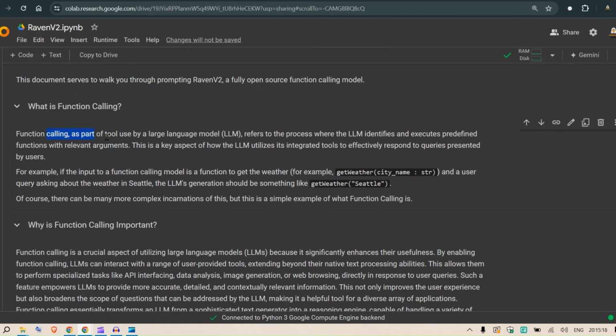Function calling as part of tool use by the LLM refers to the process where the LLM identifies and executes predefined functions with relevant arguments. So we would have a list of predefined functions that we would give the LLM: here you go, these 5 function calling functions are available, and you can make use of these functions whenever you deem fit and whenever you deem necessary. That is the whole work that the LLM has to do.